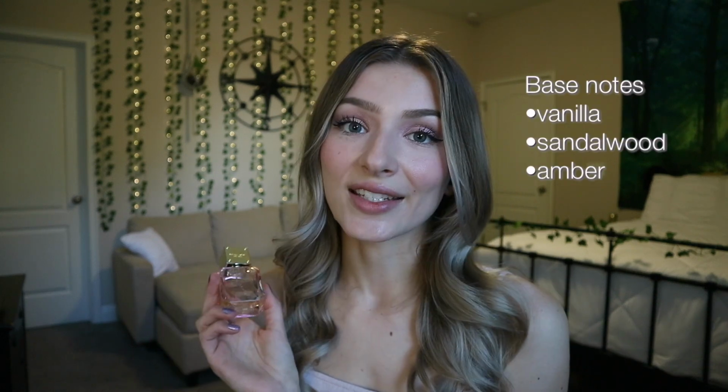And then the middle notes to this perfume are magnolia, jasmine, lily, and rose. Those are all floral notes, and that's why this fragrance is such a floral, beautiful perfume. And then the base is vanilla, sandalwood, and amber. So it has a really, really warm base.